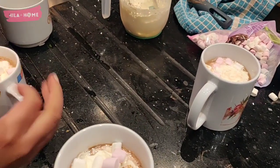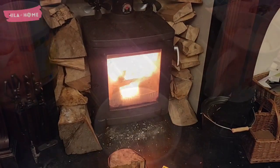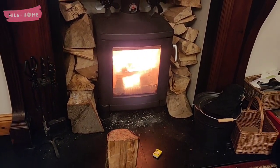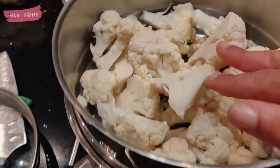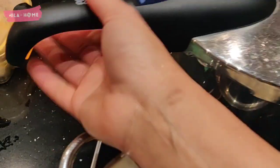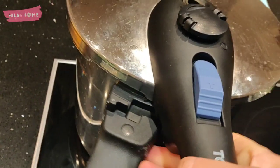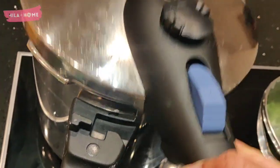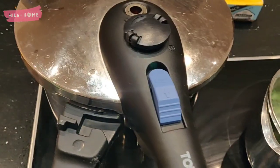I think I just burnt my finger. Now that the troops were appropriately fed, it was time to move on to dinner. I'd already prepped the cauliflower that I was going to steam, and we were going to have some boiled kale, some curly kale, and some mashed potato to go with the oxtail stew.